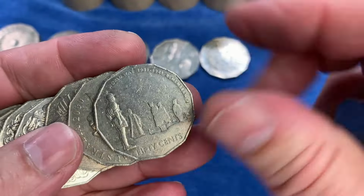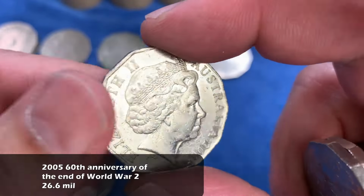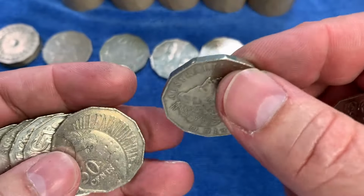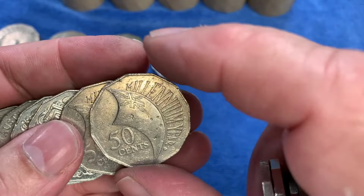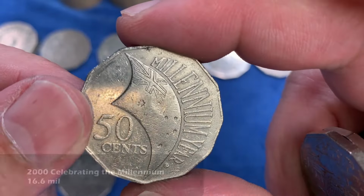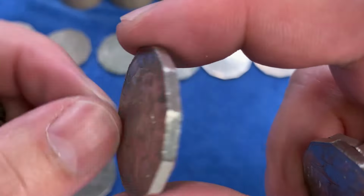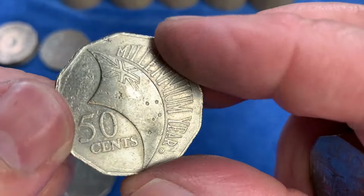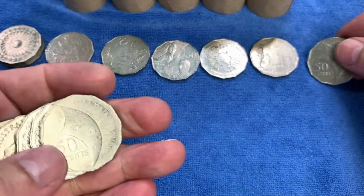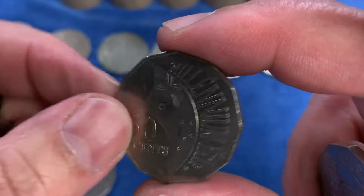There's another 2005, and this one is the Remembrance Coin, the 60th anniversary of the end of World War II. Also another different commemorative, and that will go up on the top row. And then we have two millennium year coins from 2000. Let's check them for the accused flag error. This one seems to be fine. There's a bit of a dint in the center there, and I don't think it is anything other than post-mint damage, but we'll put that one down there. Have a look at the second one. It's a little bit better condition. It's not accused as well.